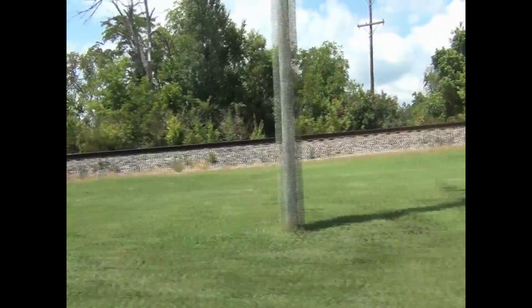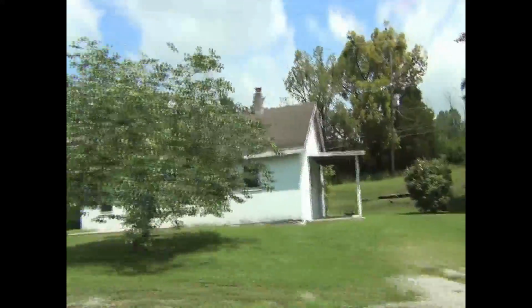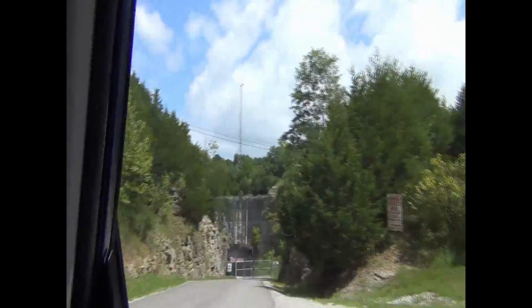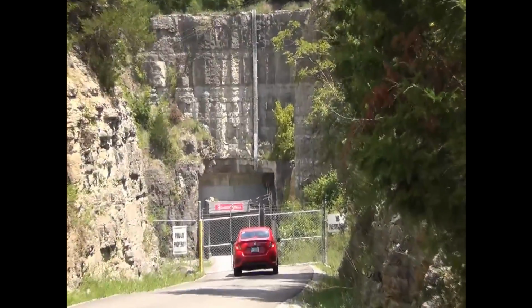He's behind us. Just a storage place. It's an underground storage place. Yeah, he's right behind us. There's the entrance, and underneath all that is storage.